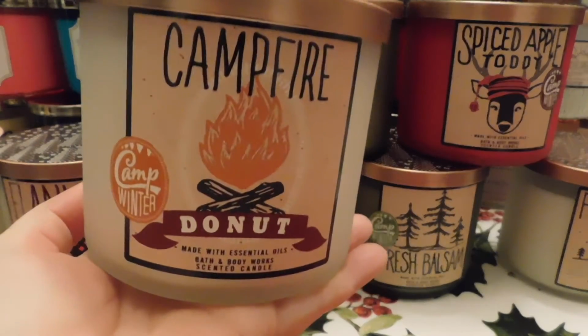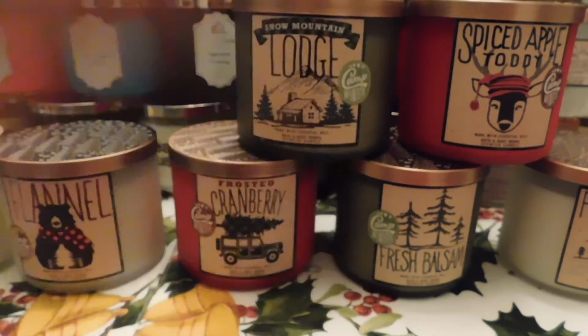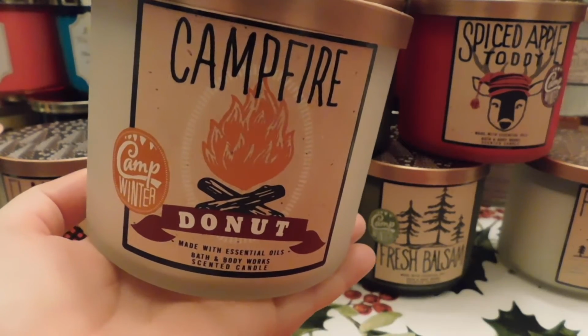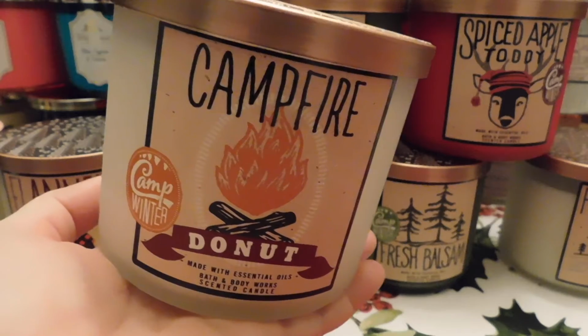Campfire Donut has been confirmed to be a repackage of Chestnut Glazed Croissant, which came out years ago. If you've been looking for a sweet bread scent, this is for you. It definitely smells like a sweet glazed bread. I think a lot of people have really enjoyed this one, and I'm looking forward to burning it.